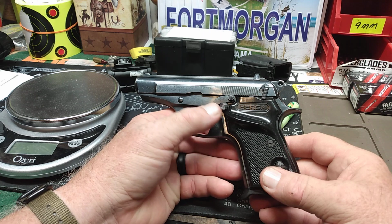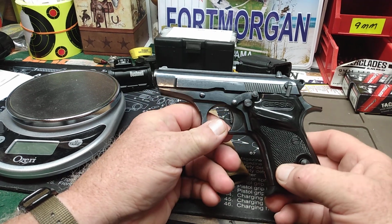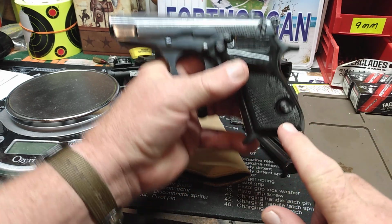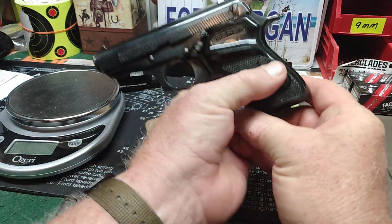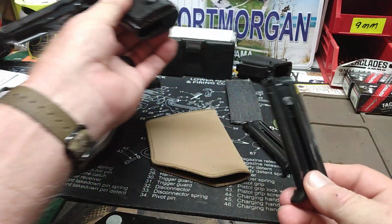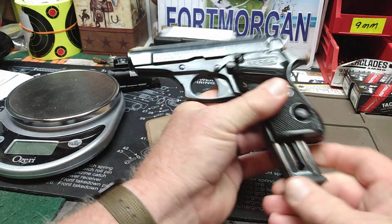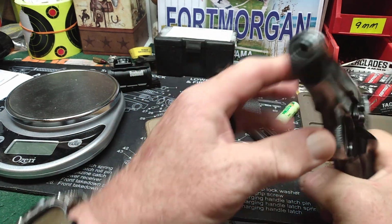It does not have that Bersa key safe on it. I'm thinking this was made in '84. It's got a push button right here for the magazine, to drop your magazine. It came with two 10-round mags. Very good looking pistol.